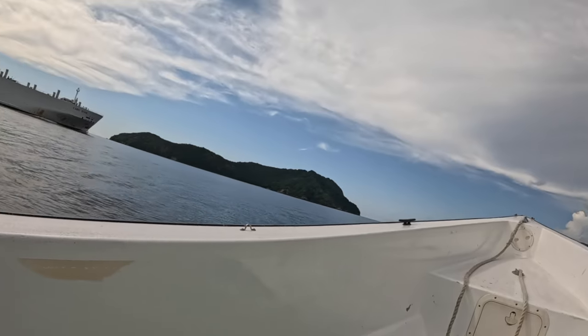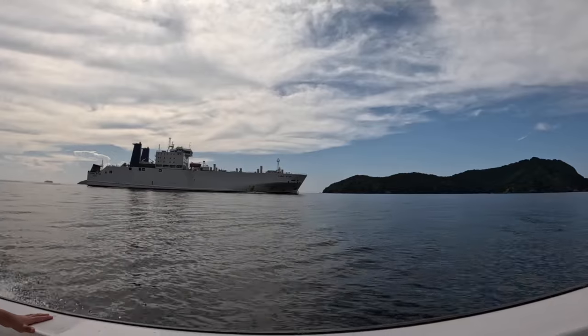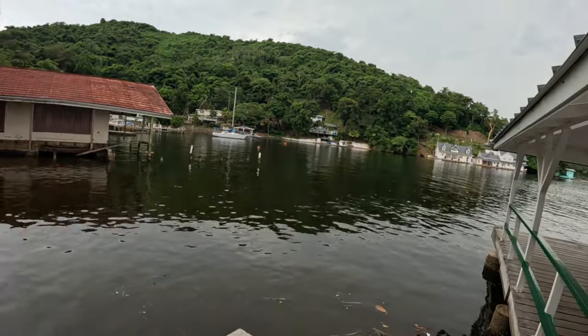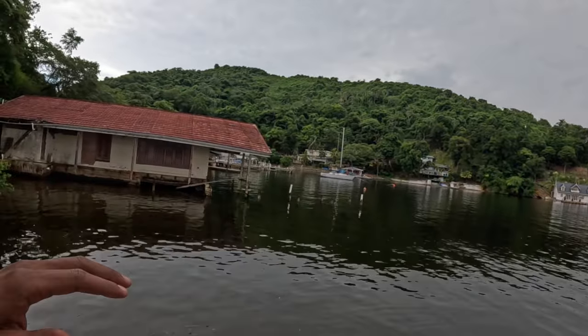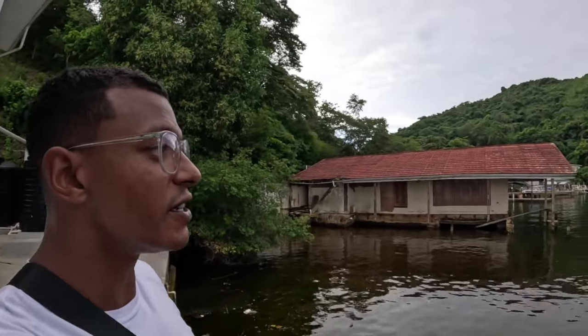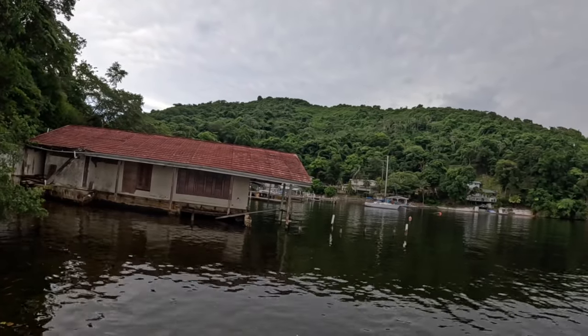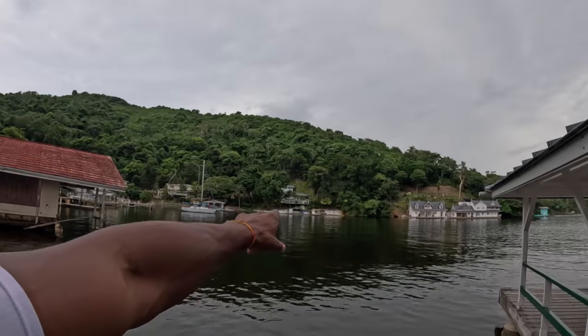Tobago right now. It could take 6 to 7 hours to get there. Check this out, you guys. I think right now we're on Monos Island, like Monkey Island. You gotta have some money to live over here. This place is absolutely beautiful. I could see myself living in a place like this one right over here.